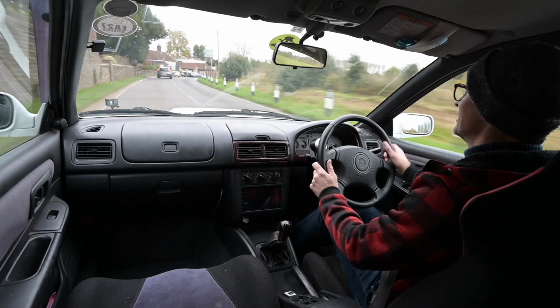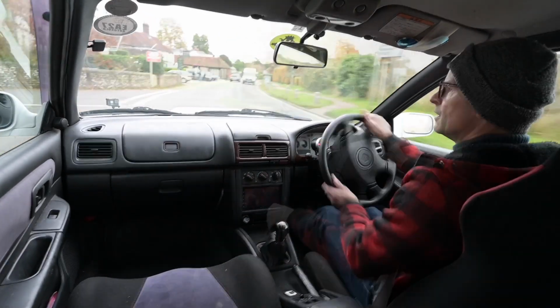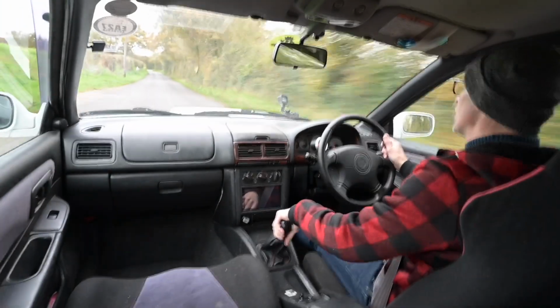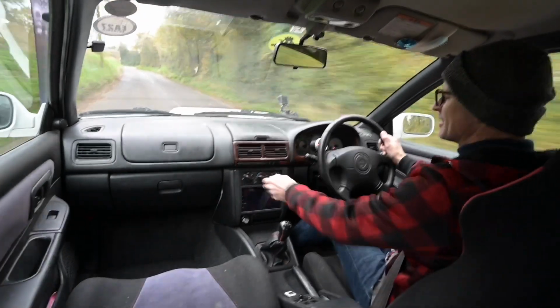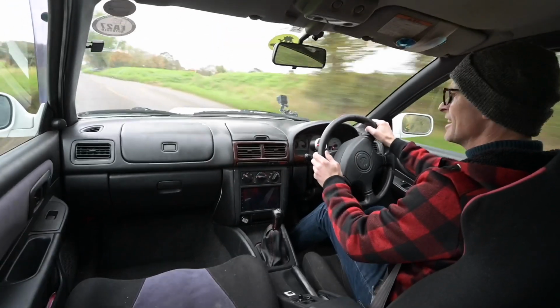Oh, there you go. First time I got it wrong. Now, the car does feel very, very light on the road, and there's a reason for that. It is basically a stripped out racer. And the way these came to be is actually quite interesting.